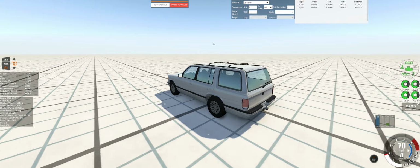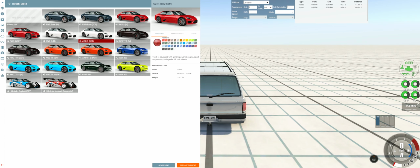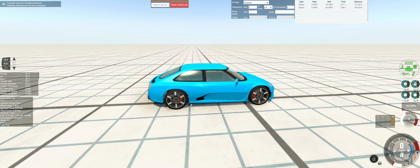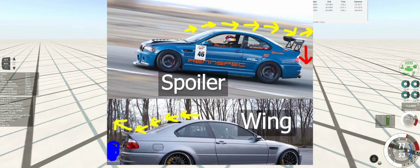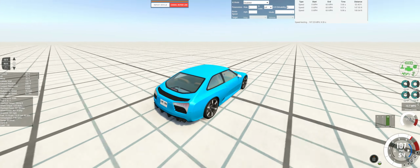So now we're going to go into sports cars and see what all they can do. So I'm going to go to the Hiroshi SBR4, and then I'm going to get this one, which is an aero test car. So right here's the car. I've removed the rear spoiler, and we're going to see just how fast it goes. Now just to refresh your memory, if you did not know, a spoiler creates lift. A spoiler allows you to have a higher top speed and get better fuel economy.